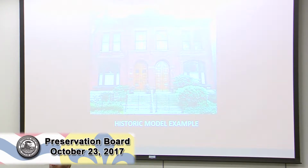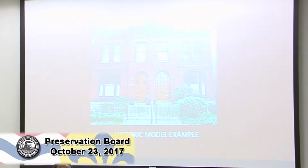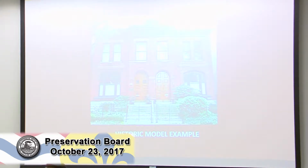This is the proposed model example. I will say at this point that the neighborhood has requested that anyone constructing new buildings in the neighborhood select different model examples, so that we don't have the same model being repeated over and over again. I will note that that is not actually specifically spelled out in the Historic District standards, that simply require a model example existing in the district. But this is the one that's been chosen for this. The developer has agreed to select a model that hasn't been used previously.